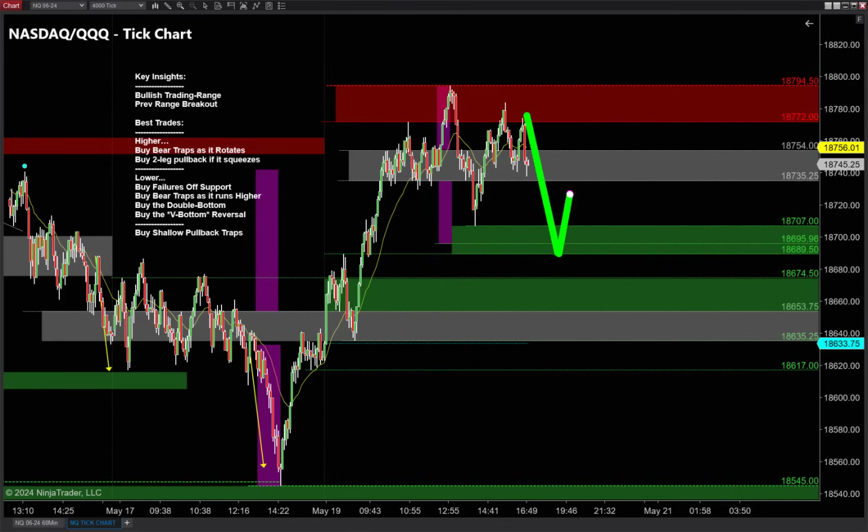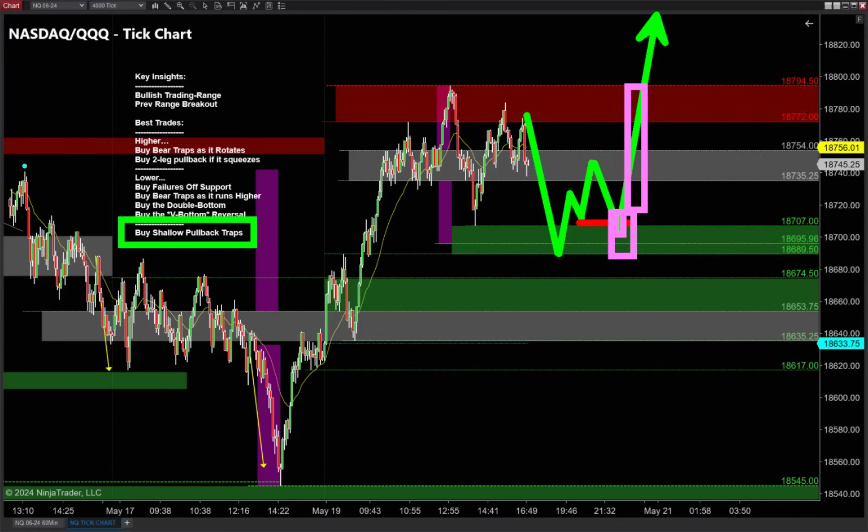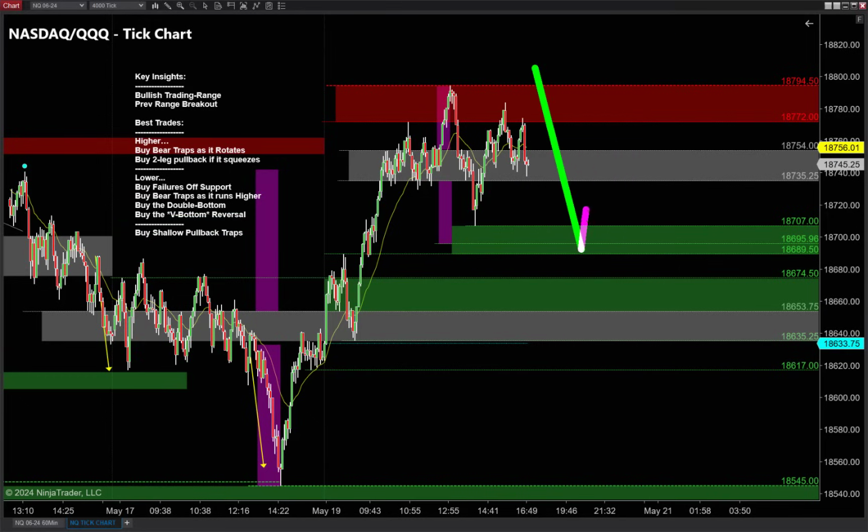If all we get is a shallow pullback on this, and you'll know because it'll kind of V bottom and run back up here, you want to buy as low as you can. And to do that, you look for what we call buying shallow pullback traps. It needs to be a bear trap pattern on a shallow pullback because that will allow me now to risk small to earn large, right? If all I get is a run lower and it's a 1, 2, and I'm buying up here, now my risk is here, my reward is right there. It's not as attractive anymore.